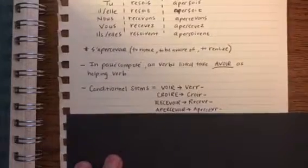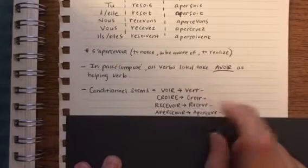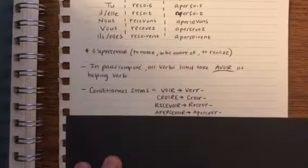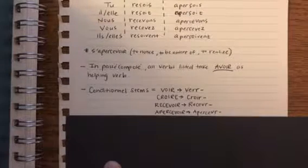Remember in the passé composé, all of the verbs that we just talked about are going to be taking avoir as their helping verb. If I wanted to say I received, it would be j'ai reçu, not je suis, okay? We're not doing être, it's all going to be avoir.